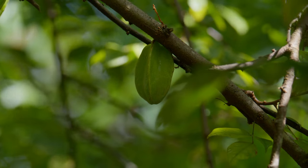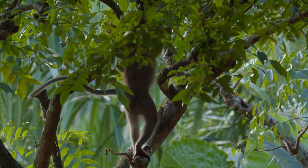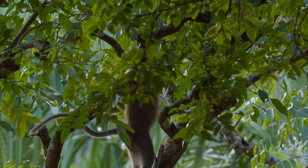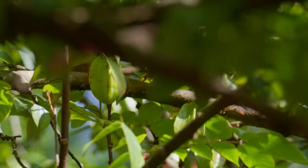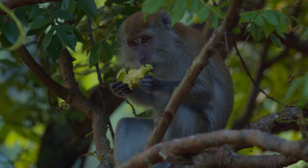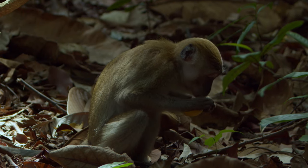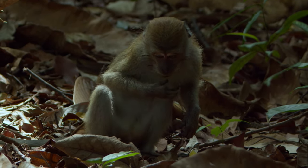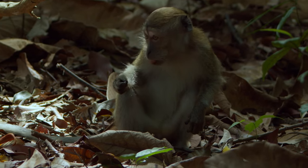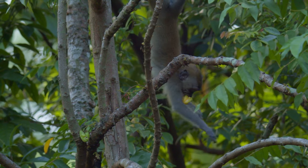Star fruit ready for picking. Looks like it's not to Dad's liking. But more for Junior.